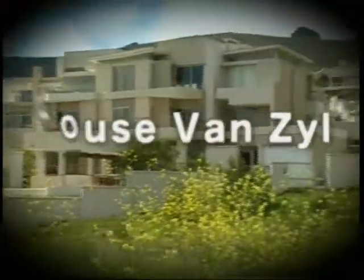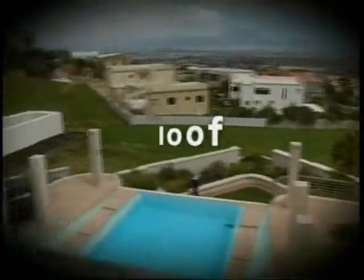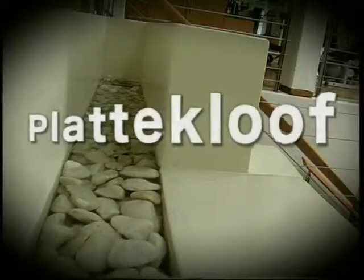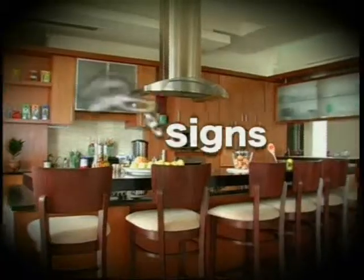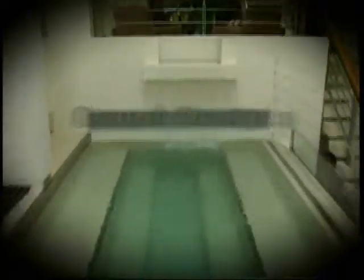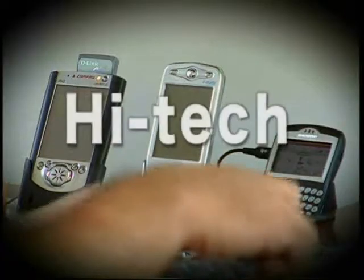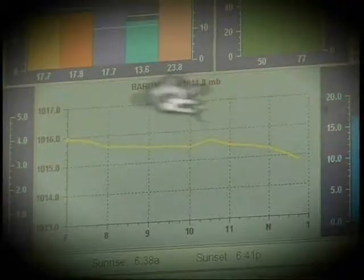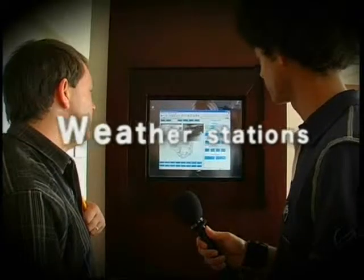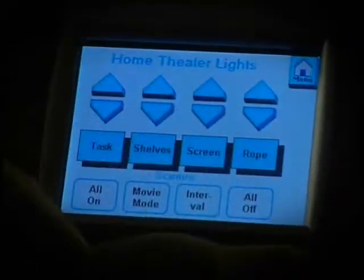Huis van Zyl is one of the most high-tech and automated houses in Cape Town. With over 61 kilometers of cabling, weather-automated systems, CCTV and touch panels in just about every room, this is definitely a house of the future. Perhaps the most amazing feature is that all the functions of this house are controlled via mobile phone. We're hooked up with Jannie van Zyl to give us a tour of his home.